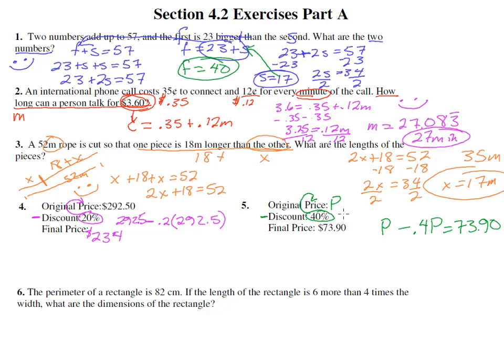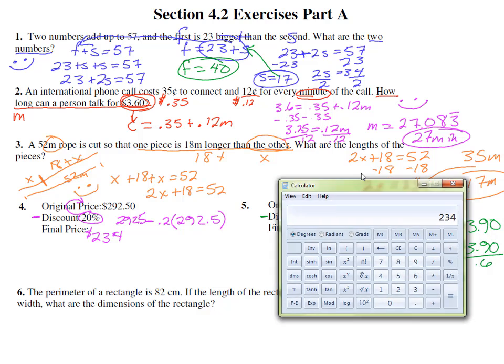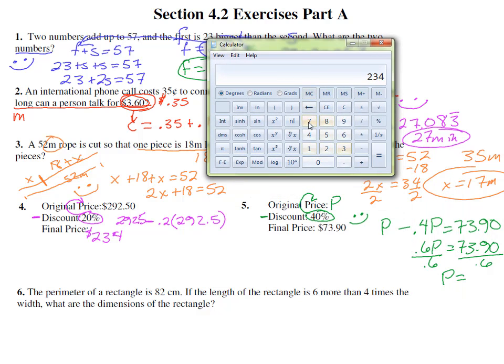Good. Hey, this is a happy math equation. We know how to solve this guy for P. Put these two P's together. 1 minus 0.4 is 0.6 P equals 73.90. How do we get that P by itself? Get rid of the 0.6. It is multiplying. So the original price is, let's get our calculator, 73.90 divided by 0.6.